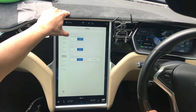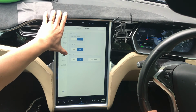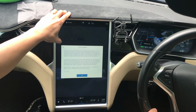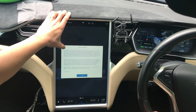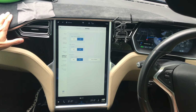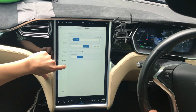Safety and security, park assist chimes, that's just all the warnings that come off if you're reversing or getting close to an obstacle. Security alarm on. Privacy, mobile access, data sharing, what does it say? Okay, so that's letting Tesla know about your movements. Look, I'm essentially driving a test vehicle really, or a beta vehicle, some people call it. So if anything that can help Tesla improve their vehicles using what I've done with this car, that's fine. I'm happy to do that. So been through this before, that's the screen.